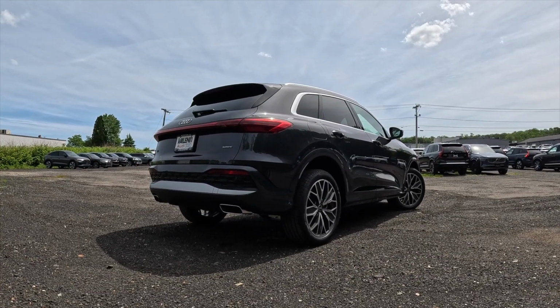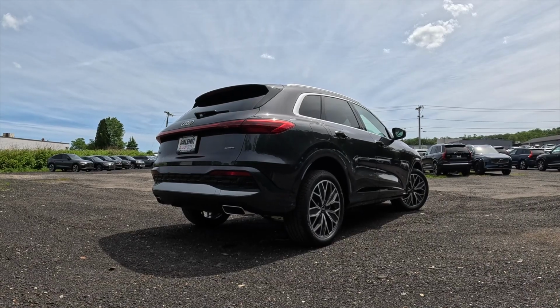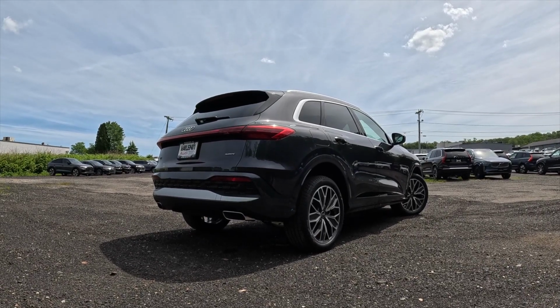I think this is more of a simplistic design, kind of evolutionary of the previous Q5. Again, let me know what you think in the comments.